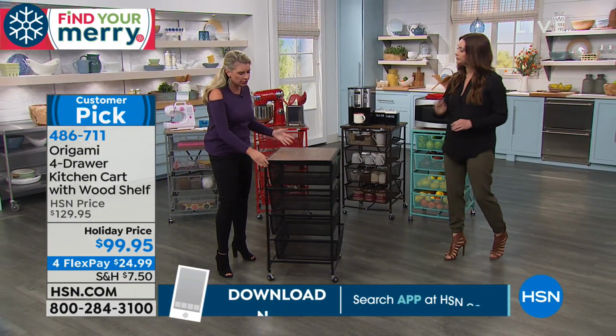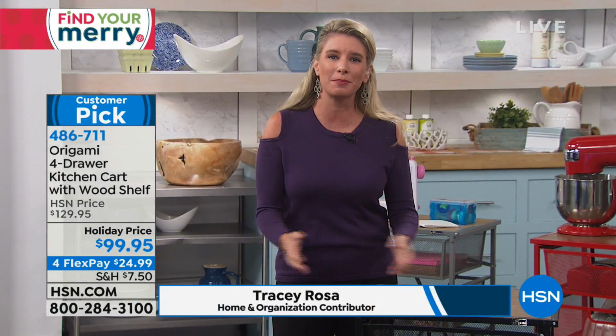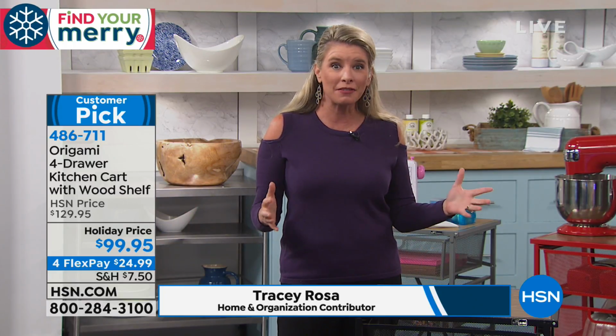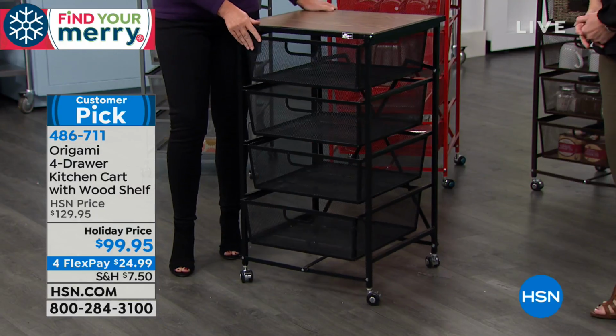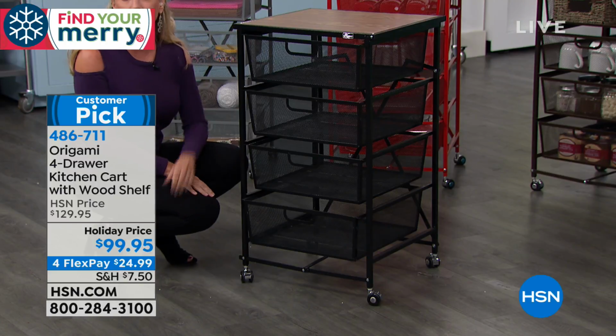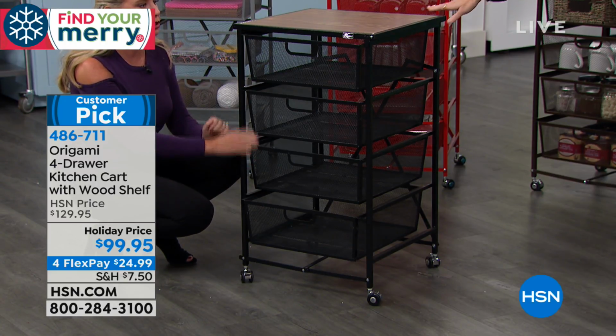I know. It's just a huge customer pick because it's instant storage in any single room you have in your home. I know we're calling it the kitchen cart, but really take it outside of the kitchen and think, where do I have stuff that needs to get organized? Do you want to do colors first, or do you want to do the assembly, which really is not assembly? Well, let me give you the colors, because I got an update that we do have some white. It's not out here. So go to hsn.com to check.